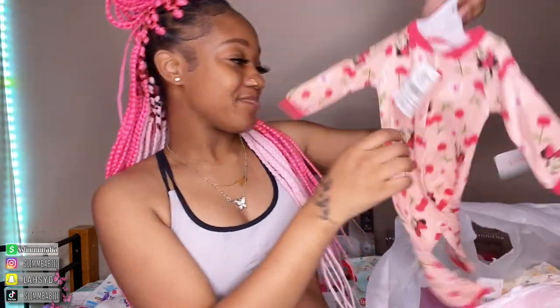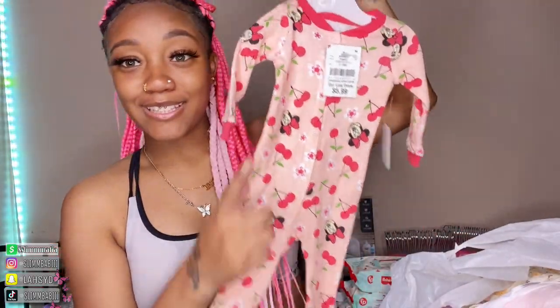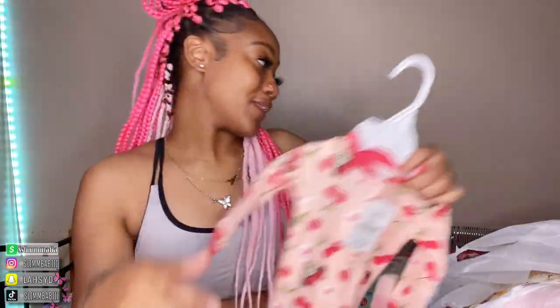So we got us another Minnie Mouse. It's $5.99. I think this is so cute. Like, this is one of my favorites.